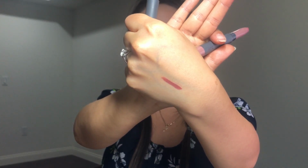My second type of Bite Beauty lipstick that I have is the Matte Cream Lip Crayon, and I have it in the color Glace. And this is the color of the Glace from Bite Beauty. Now I'm gonna go over the more bright colors that I have, more reddish, orangey salmon colors.